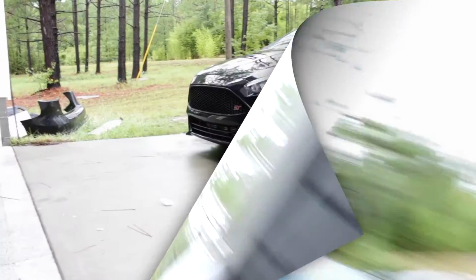So we finished up with our 93 tune. Now we're about to do the E30 tune, which is 3.5 gallons of E85, and then the rest 93 octane. So with that being said, we're gonna make some more power.